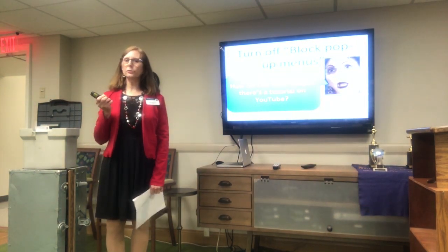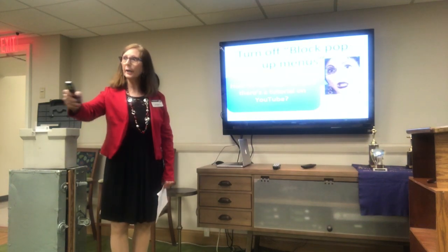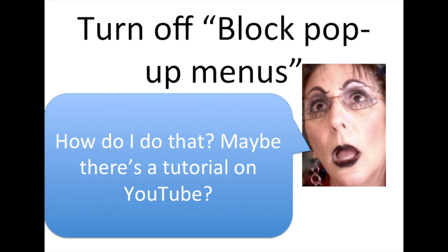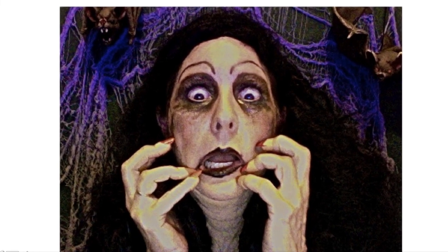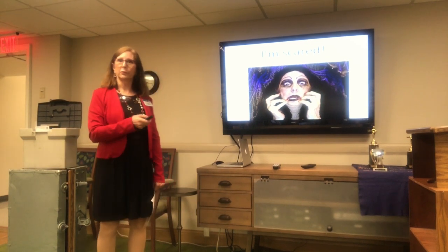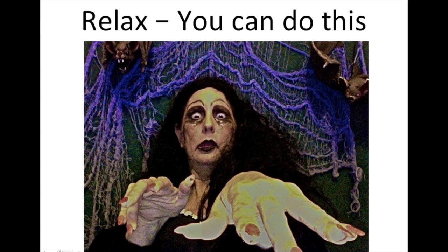So you want to turn off your block pop-up menus. How do you do that? Because on Safari, I could not remember how to do it. There is a tutorial on YouTube that you can find, but I didn't think of that. I changed browsers and went to Firefox, and it walked me through how to turn it off, so I got through it. If you are scared, do not be scared. It's okay. We all have to learn it, so just jump right in. Relax. You can do it.